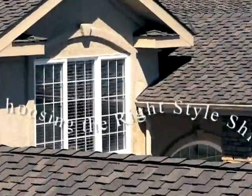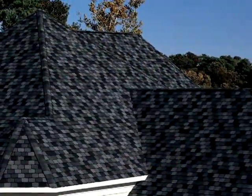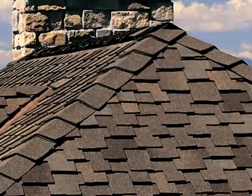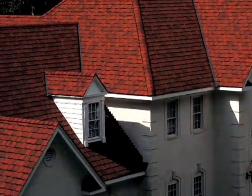So you can see that by changing styles, textures, and colors, you can actually design with shingles. And CertainTeed offers you a variety of options in the good, better, and best categories. Don't settle for second best. If you're thinking of replacing a roof, consider a designer shingle.